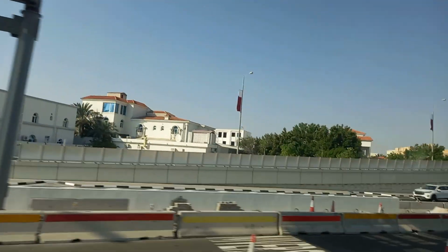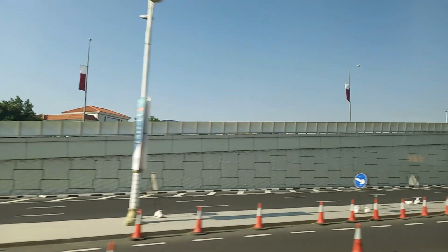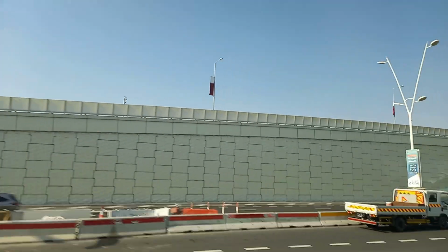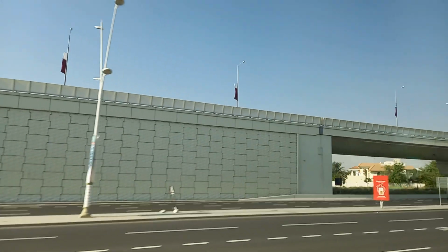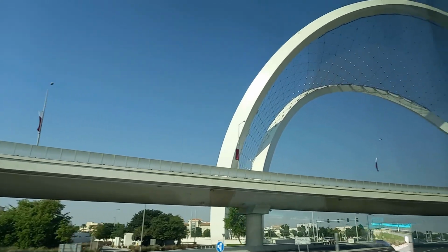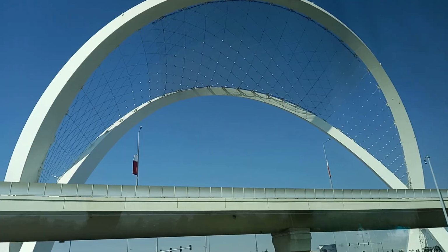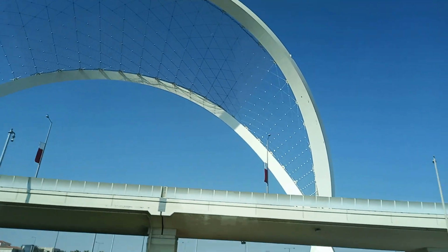And sources of income for local people. The highest arch is reaching 100 meters, and at the very top of the net there is a screen where after the sunset, when it's getting dark, we can see different information and advertisements. So on our left-hand side we can see the Unity Arch, and in just around 5 to 7 minutes we're going to reach Qatar Cultural Village, which is going to be our second stop for today.